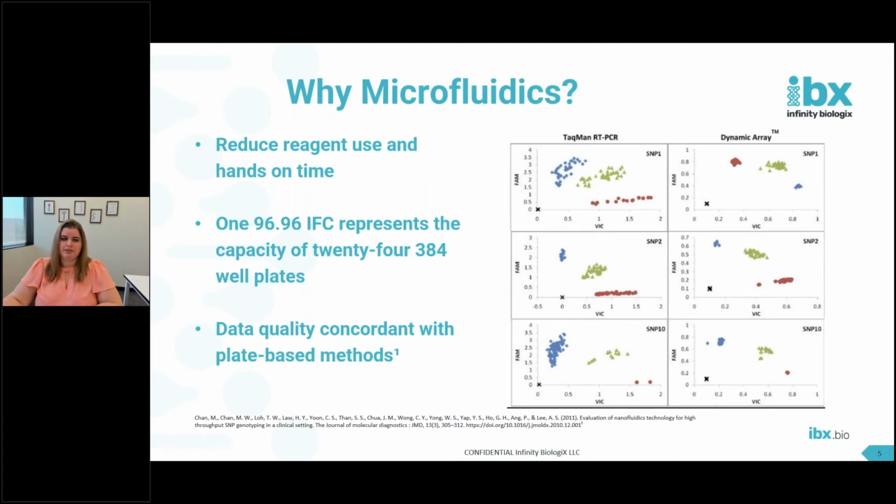Microfluidics also reduces the potential for human error with less pipetting steps, easier sample mapping, and streamlined data analysis. With nanoliter reactions, expensive reagents are conserved, which significantly reduces your cost per reaction. As you can see in this image I've shown, the data quality is concordant with plate-based methods, making Fluidigm microfluidics an ideal choice for high throughput genotyping panels.